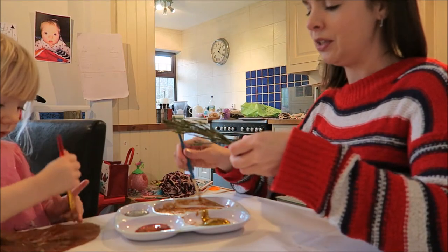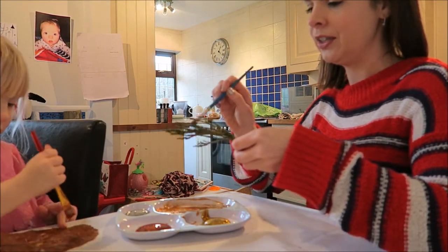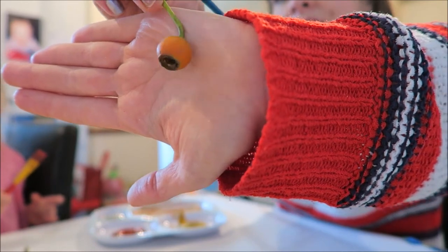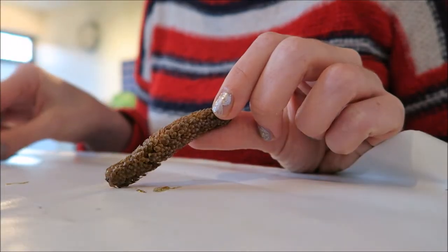Yeah. Paint. We're going to make our own Christmas tree. Is that right, Effie? Yeah, big, Mummy. This was big. It grows big, does it? Yeah. Effie says that's a pumpkin that grows big. So my job is to paint this.